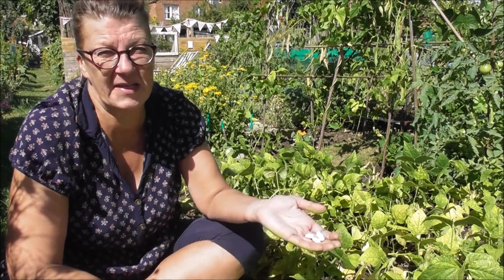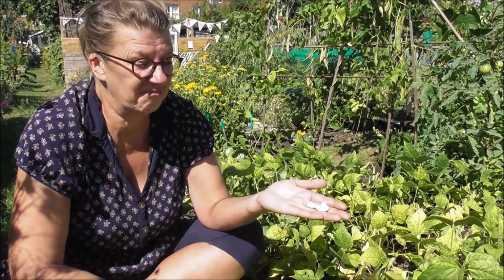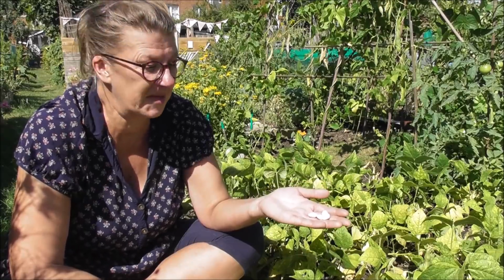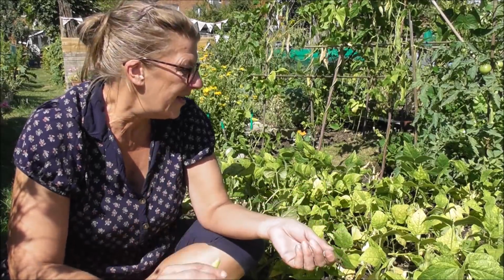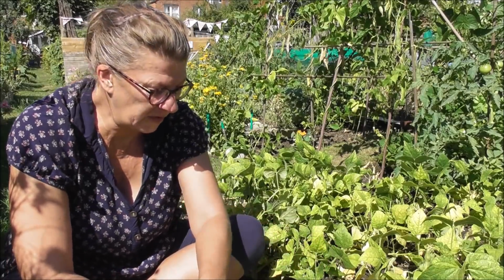So I will take these home and pod them, and they will go straight into the freezer. There's absolutely no fuss with them, easy peasy. I just put them in loose in a box, whack them in the freezer. That's it. I don't blanch, don't do anything. So they're a fab little bean from that point of view.